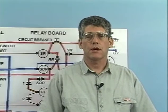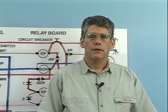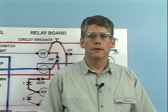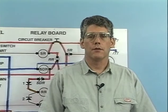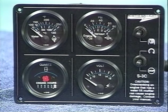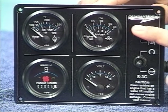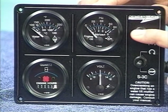Let's go over some of the most common failures, the symptoms, and the repairs. The simplest, you press the start button and nothing happens. The engine won't turn over. Remember, start with the simple solutions. Check the battery condition using the voltmeter on the control panel. Simply push down on the shutdown bypass preheat switch and read the battery condition on the voltmeter.